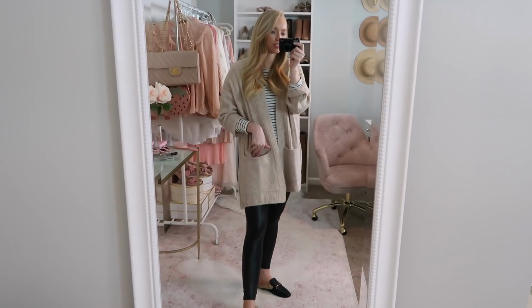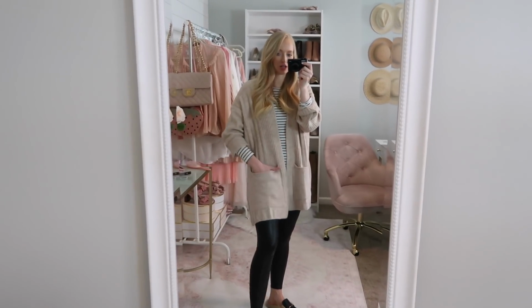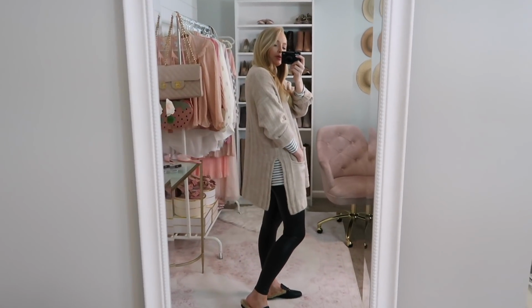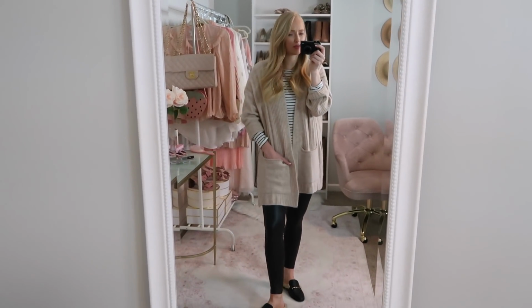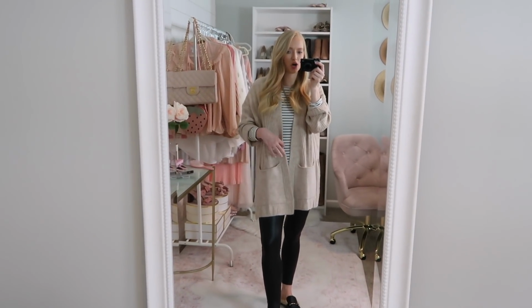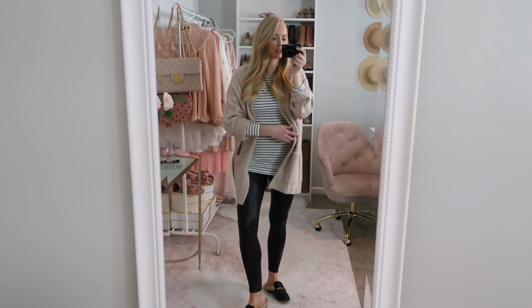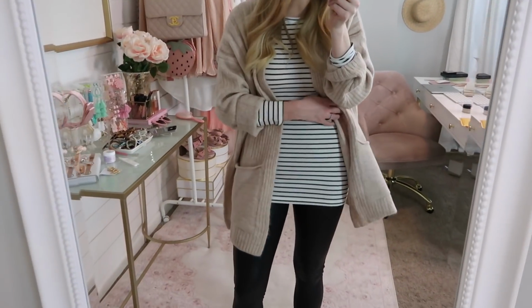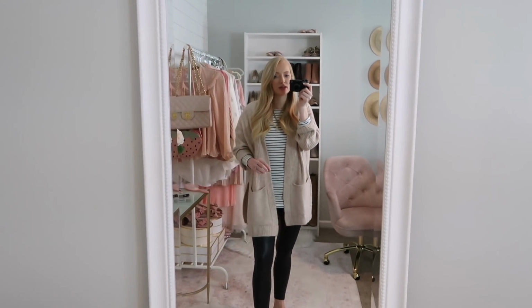So this cardigan is just very casual, oversized fit. I sized down to an extra small, and it's still very casual, but it's super soft and cozy. And they have, I think, 4 different colors. This is the oatmeal shade. And then I brought back that striped tee just to show you guys that you can kind of stretch it down to make it long enough to wear with leggings. And it's one of my fall staples.